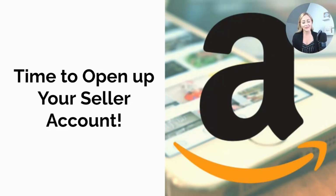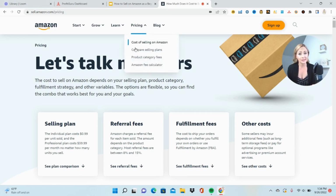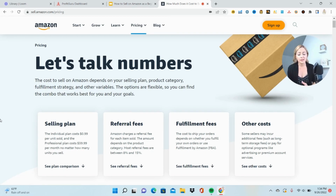Once you have an idea of the selling model, now it's time to open up your Amazon seller account. Signing up to become an Amazon seller is actually quite easy to do. For the URL, I came to sell.amazon.com, and right now we are on the pricing tab. Now there's two different types of plans. You can go with the individual plan or the professional plan.